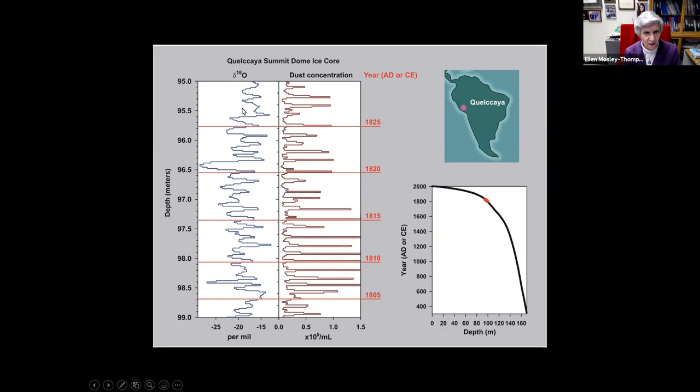And you see the seasonal variability. And over on the right, we have in the red or the brown is the seasonal variability of the dust. These are actually those dust layers that you saw in the margin of the Quelccaya ice cap. And we can count these back for hundreds of years.